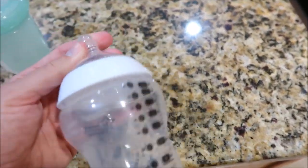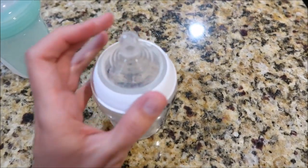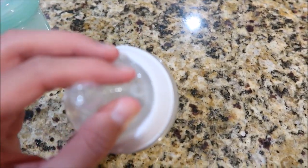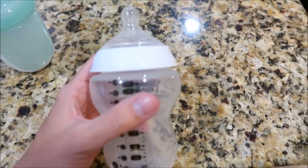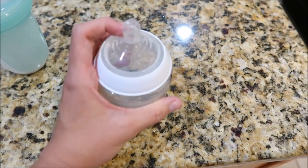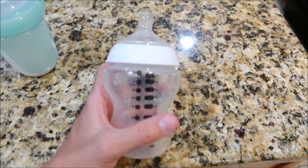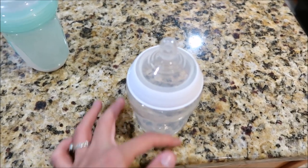I've tried having him suck on this part and then just on this part, and part of me thinks it's maybe from this little air hole, because sometimes he'll be halfway through drinking out of it and I have to open the lid and let the air release and then close it and have him continue. So not a fan of this.